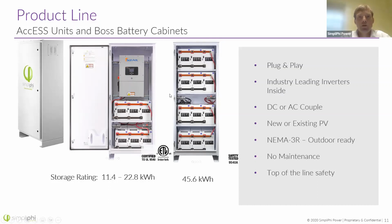So I recommend these. We also have, this is called our Boss battery cabinet. We put up to 12 of these SimpliPhi or Phi batteries in this Boss cabinet, which will give you 45.6 kilowatt hours. Again, outdoor rated, UL certified, all ready to go.